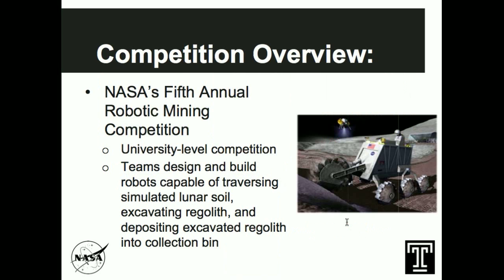So, the overview of our competition: we are going to be participating in NASA's 5th annual robotic mining competition, which is the Lunabotics competition. This is a university-level competition where teams design and build robots capable of traversing simulated lunar soil, excavating the regolith, essentially doing a surface mining operation on top of that soil, and then depositing the excavated regolith into a collection bin.